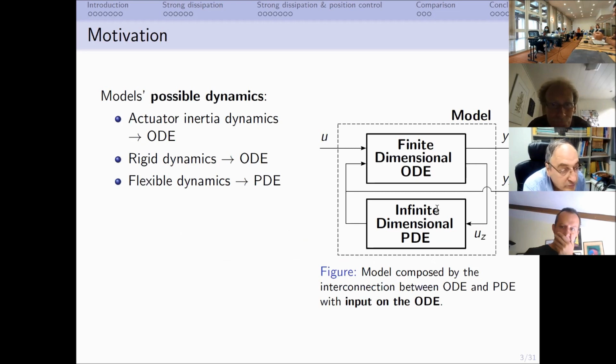So we're going to consider a model that is composed of 2 parts, a finite dimensional part, described by ordinary differential equations, that will describe the actuator inertia dynamics or the rigid dynamics of our system, that is interconnected with an infinite dimensional part described by partial differential equations that instead is going to describe the flexible dynamics. These 2 systems are going to be interconnected, and the input of our system will be in the finite dimensional ordinary differential equation. Another observation is that the outputs in our system are coming both from the finite dimensional system and also from the infinite dimensional system. So we assume to have sensors with information coming from the finite dimensional part of our system and from the infinite dimensional part.